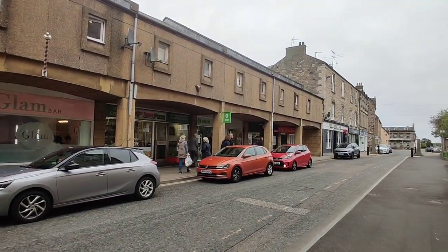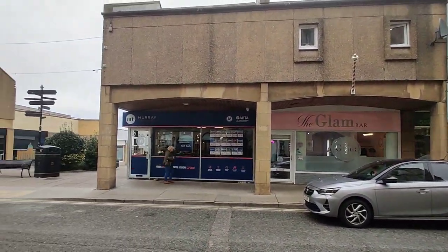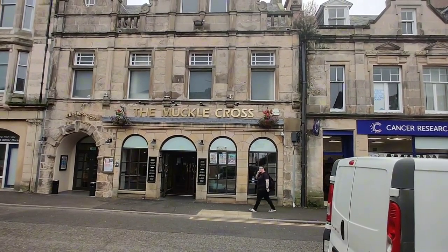A very old town, Elgin. A lot of buildings are still very old. Just here we have Wetherspoons, the Muckle Cross.